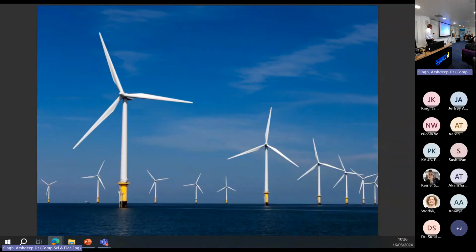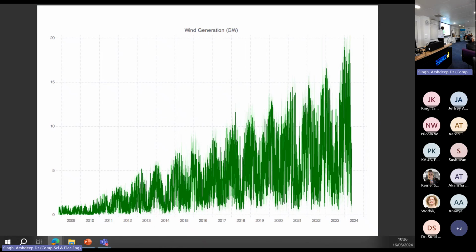And the big story about the electricity grid has just been the increase in renewables. So a lot of offshore wind, which has been really significant, and you can see the growth of offshore wind. And now typically on a good windy day, we have about 20 gigawatts of generation on the grid at peak times. And this is quite dramatic.